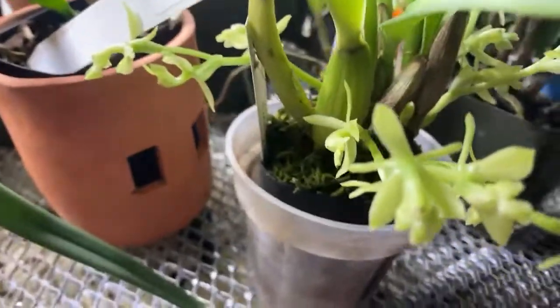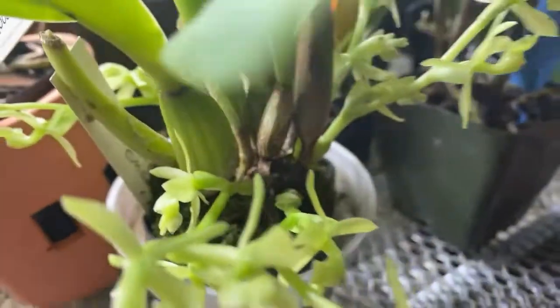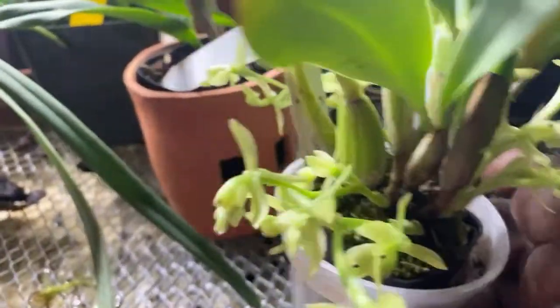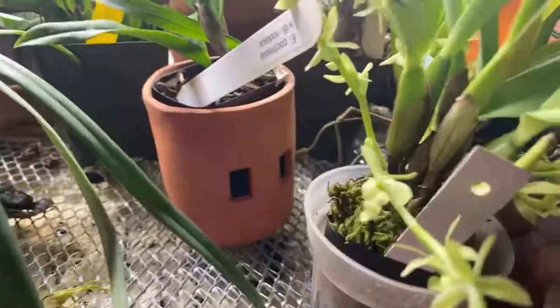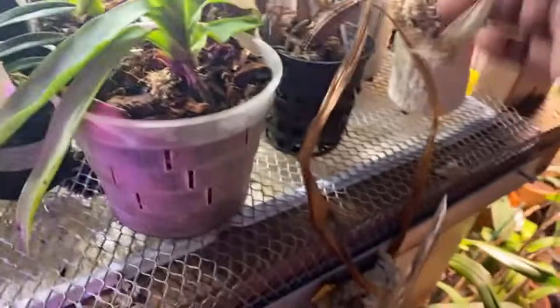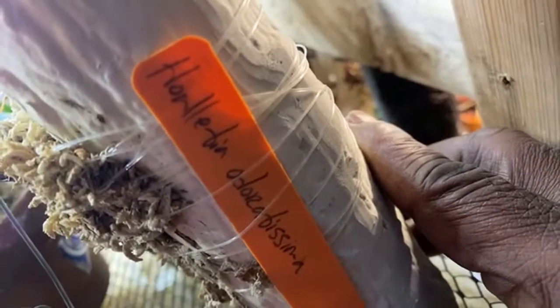But yeah, I repotted this last year, and it gave me two spikes last year, and this year it gave me a lot more. And yeah, I do repot every year. The ones that I have in sphagnum, my Epidendrum here, I repot every year. I am hoping that this stays alive. There are green parts on it. That is my little Hulatia odoratissima.